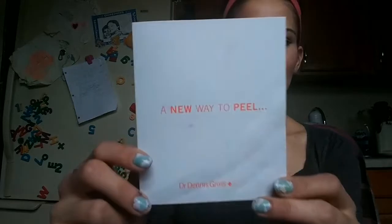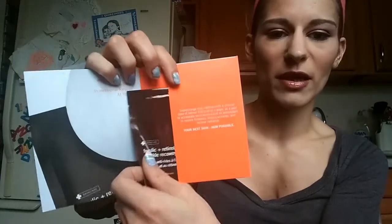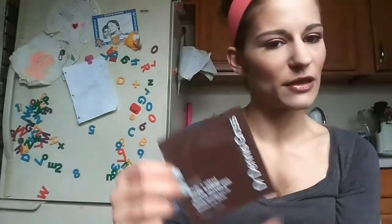Next, we've got something from my Sephora Play. That brush was from Ipsy, by the way. This is from Sephora Play. It's Dr. Dennis Gross. It's like a skin peel that you can do at home. It came with 2 samples. I only used one so I could show you.